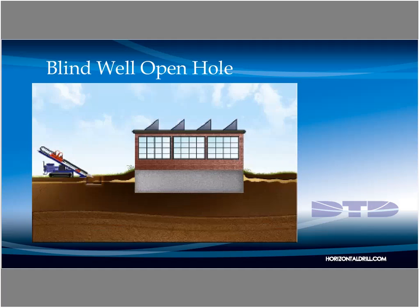And we'll run this animation. So here we're coming underneath the building, going horizontal. And now I am pulling my entire drill string out of the ground. And in this case, I am relying on my drilling fluid and the soil formation to keep that borehole open as I install the well material.